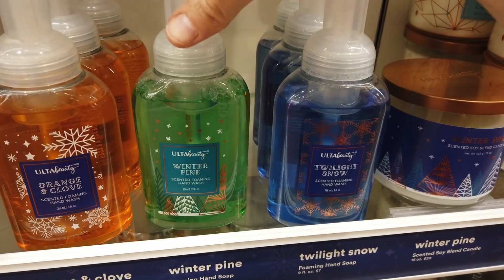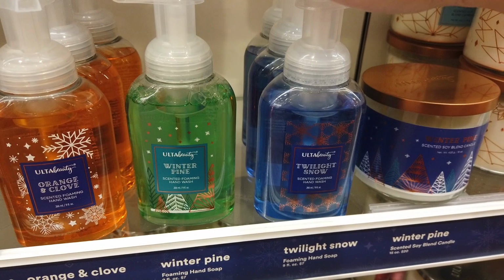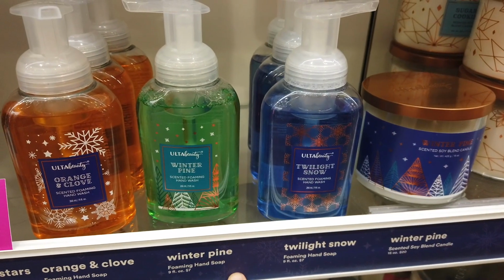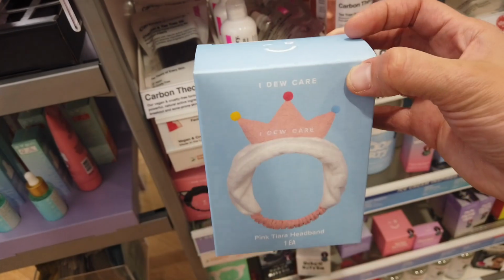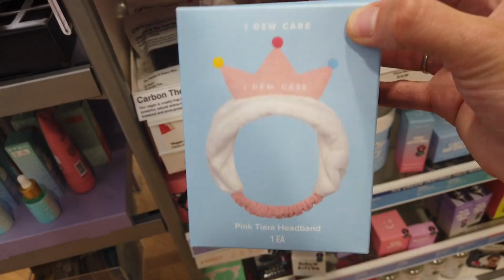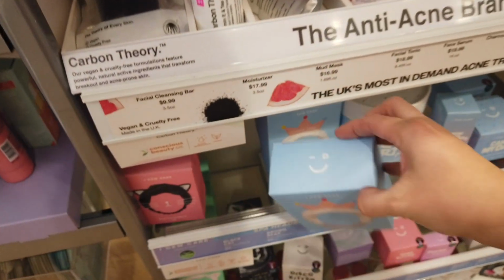It is a foaming hand soap. I'm very tempted to get this. I love everything that smells like Christmas tree, and not bad at $7. These are so cute. They have these little headbands to keep your hair back, or if you're doing a little spa day at home, it is a tiara. Penny obviously would love that one as well.